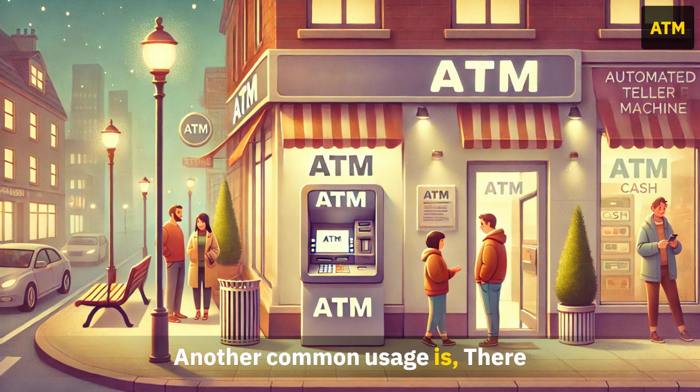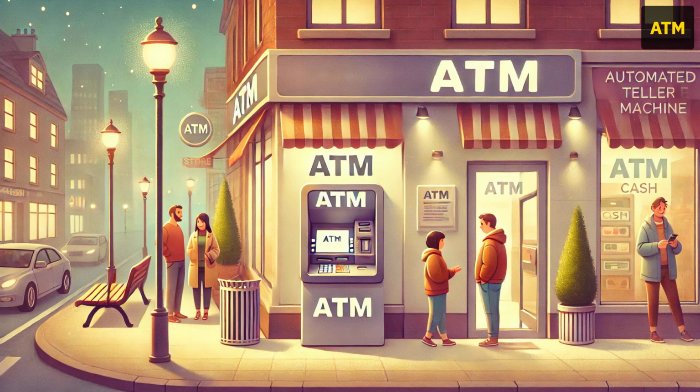Another common usage is, "There is an ATM on every corner in the city, so I almost never go into a bank to see a teller." You might also hear someone give directions like, "Walk down the street, and you will see an ATM right next to the convenience store." This single term, ATM, is widely recognized in many English-speaking countries, and it is an absolute must-know if you are discussing banking or accessing your money.